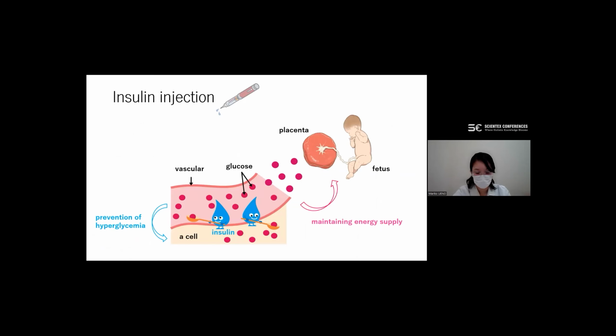We sometimes use insulin injection to control blood glucose level for pregnant women with IGT. Externally administered insulin will help the control of maternal glucose levels, thus maintaining appropriate energy supply to the fetus. Insulin injection is beneficial for both the mother and her fetus.